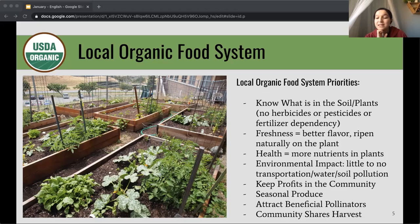Another priority is that we attract and give homes to beneficial pollinators, right? To bees and butterflies and birds, because those are all a vital part of our local organic food system, right? As we've seen in recent years, bee populations have slowly been declining, and organic food systems prioritize making sure that we do everything in our part to not only prevent that from happening, but also help reverse it, right? Giving homes to bees and to butterflies and other pollinators that are really important for our food systems.